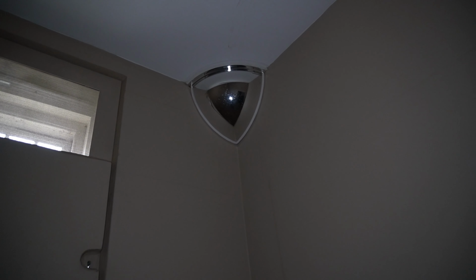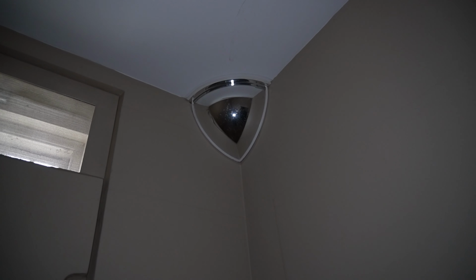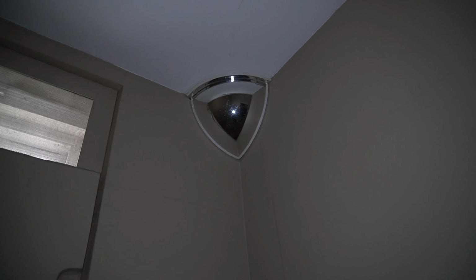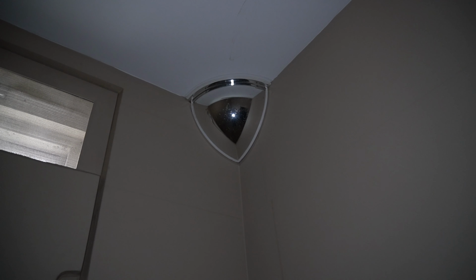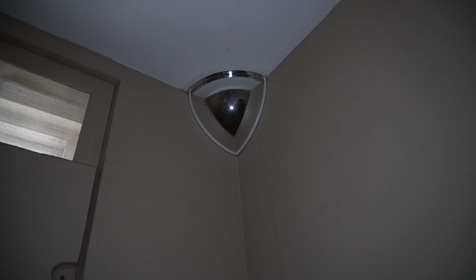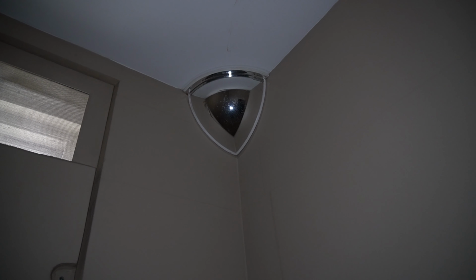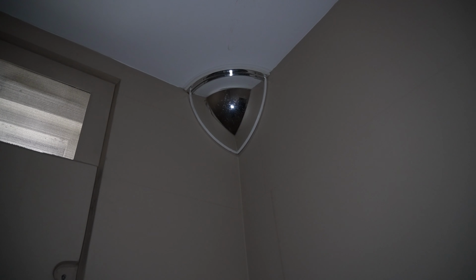And one thing that I noticed in here that I haven't seen in the other rooms so far is the corner mirror. So that's just to give good visibility and to avoid any blind spots for staff looking into this room, just because some of these patients may potentially be a danger to other people, and they want to make sure they have full visibility of the room and what's going on before entering.